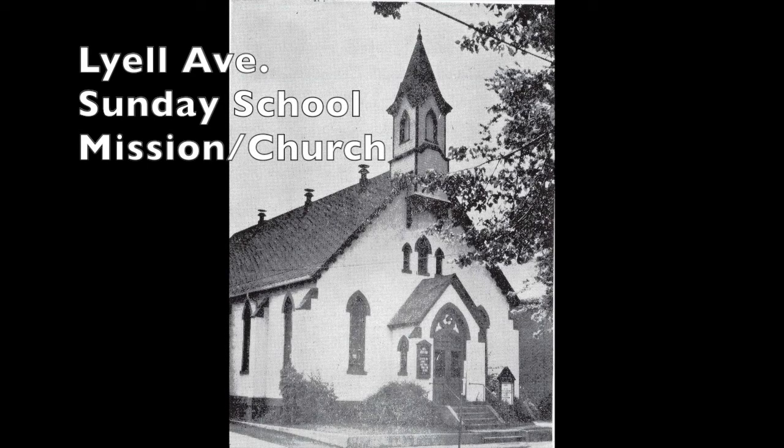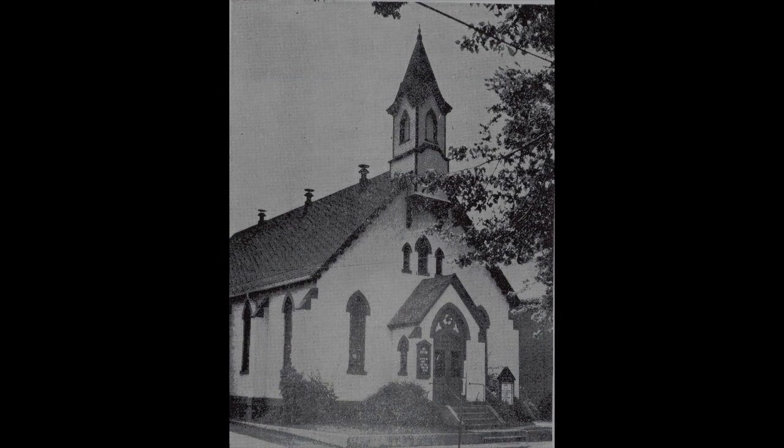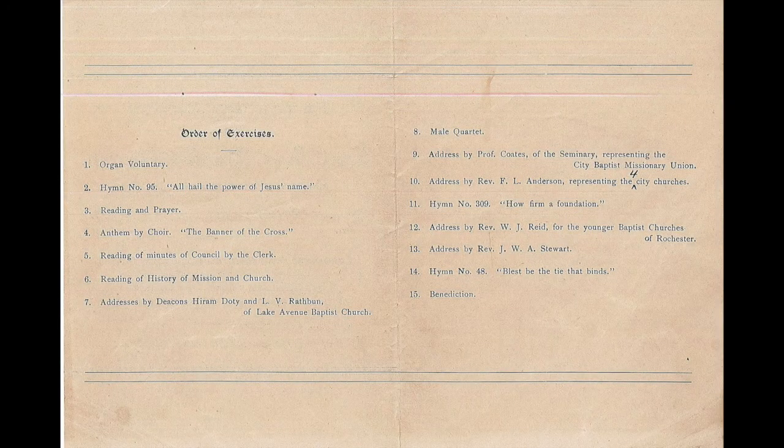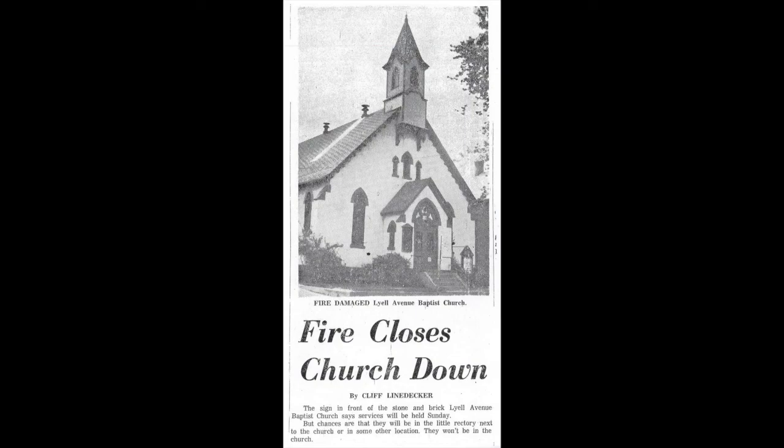In 1884, after moving into its newly planned house of worship, LABC moved brick by brick their old Sabbath school down to Lyle Avenue to become the new Lyle Avenue Sabbath School Mission. And on July 1st, 1890, the Lyle Sabbath School Mission was formally organized into Lyle Avenue Baptist Church, along with 60 members of LABC who were dismissed from the congregation for that purpose. Unfortunately, in 1966, the Lyle Avenue Baptist Church experienced a devastating fire, and while they would recover in time, in 1984 the congregation voted to disband, and their building would become Cameron Community Ministries.